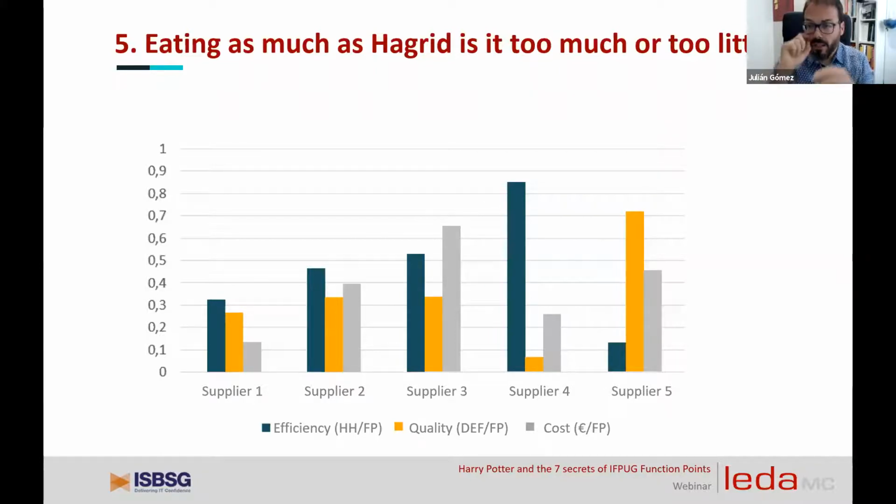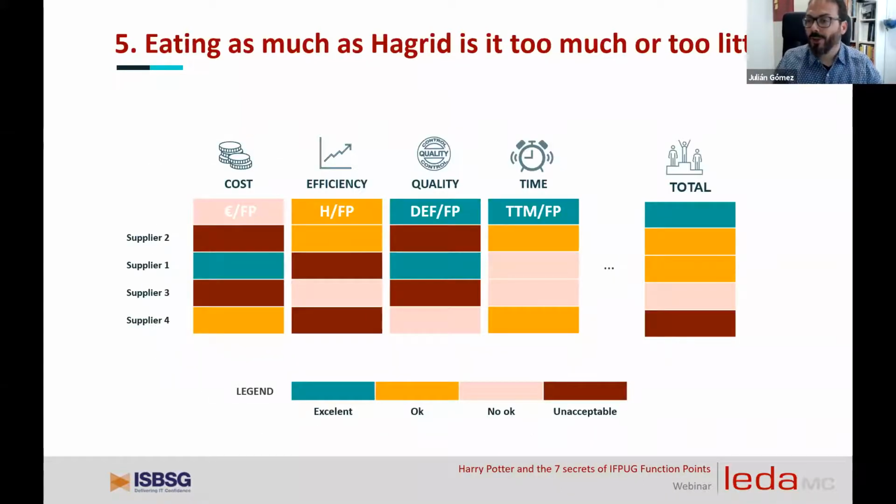For that, like Hagrid, we have to keep in mind the full picture. We are not to focus only on efficiency. We have to keep in mind efficiency and quality, and then the cost. And those three components give us a good picture about that, that I showed you a little bit before.